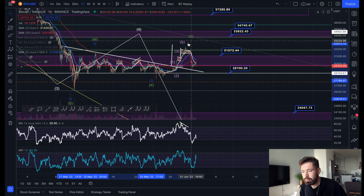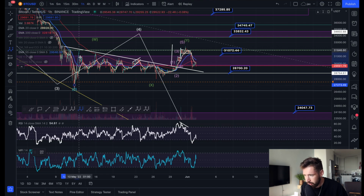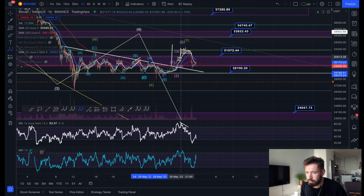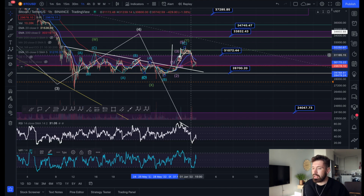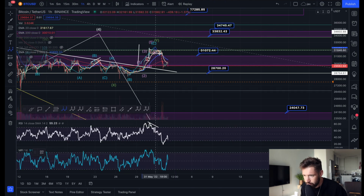The other scenario, in my opinion, is that this is the end of the Y leg, and what we've done here is we've put in an ABC, because each leg is a 3-wave move. So we put in an ABC to make our W, we put in an ABC to complete the X wave, and then once again we put in an A, B, C to complete the Y leg, and now we're going to start that 5-wave structure down, and within each wave is 5 smaller waves.